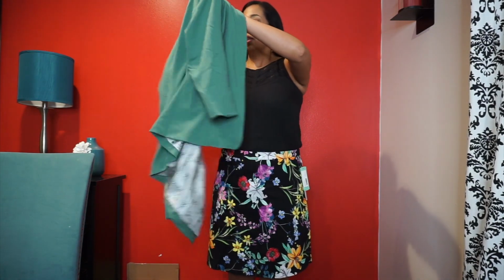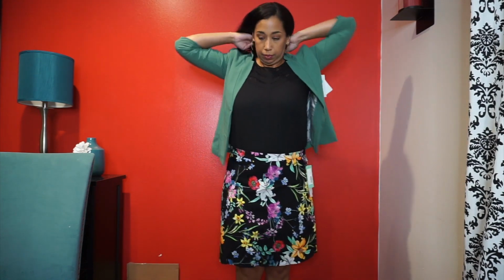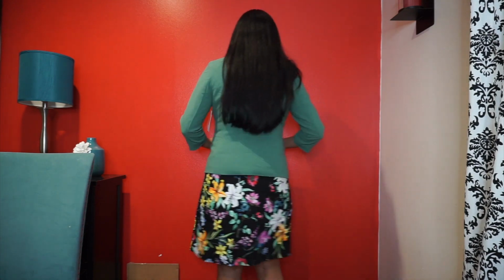But let me go ahead and try it on with the green blazer by Kenzie. And the blazer is a medium. Oh, I like the blazer. It's pretty good. Let me know what you think about the blazer and the skirt and the shirt. What do you think I should keep?